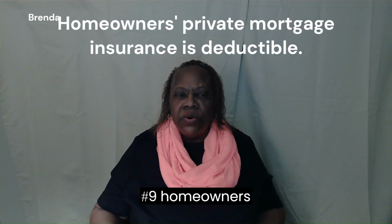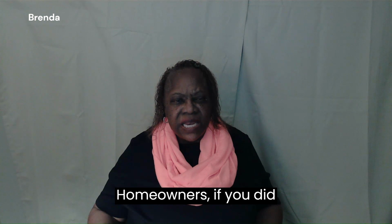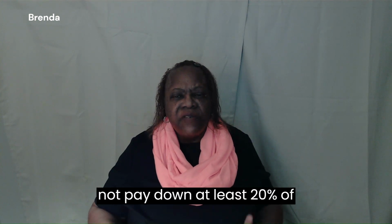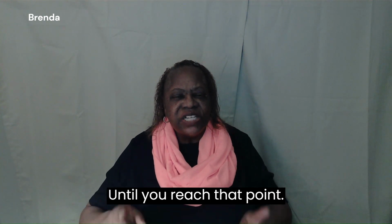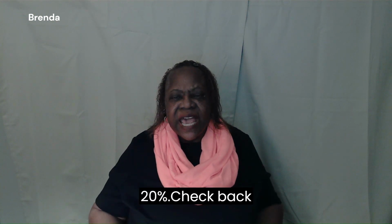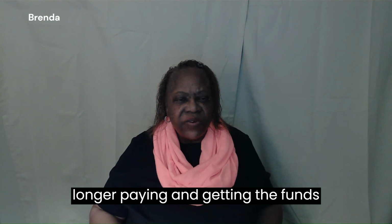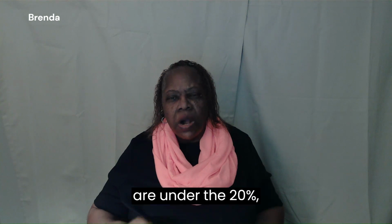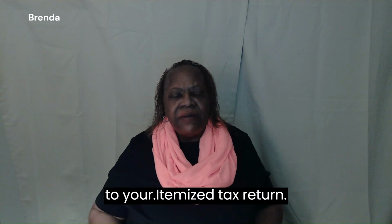Number 9, homeowners, private mortgage insurance is deductible. Homeowners, if you did not pay down at least 20% of the mortgage loan, you are paying private mortgage insurance. If you have been in your home and believe that you have paid at least 20%, check back with your lender to see if you are no longer paying and getting the funds deducted from your monthly payments. If you are under the 20%, ask for the payment amount paid to add to your itemized tax return.